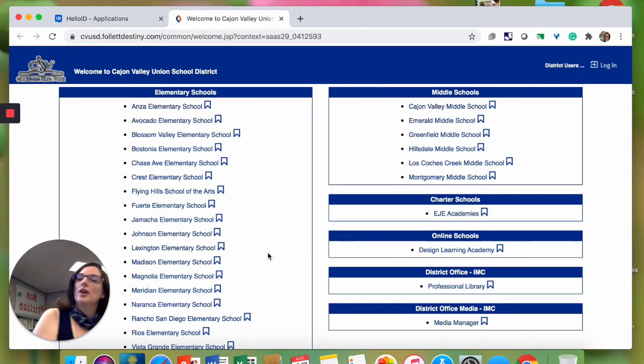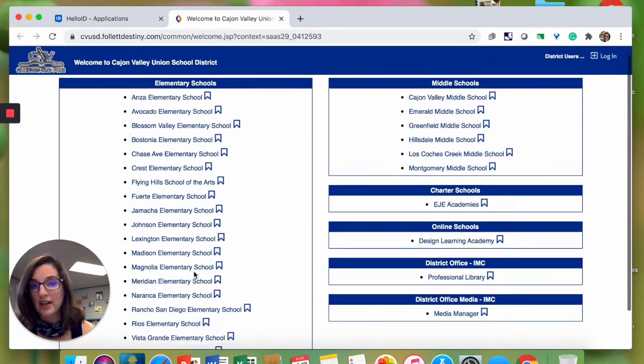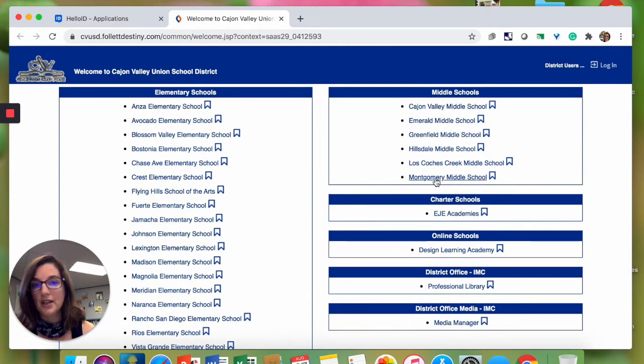And this brings you to our Cajon Valley district page. This lists all the schools in our district. So we've got our elementary schools here and our middle schools over here. So find your school. It's in alphabetical order. So if you think through the ABCs, you'll be able to find your school faster.